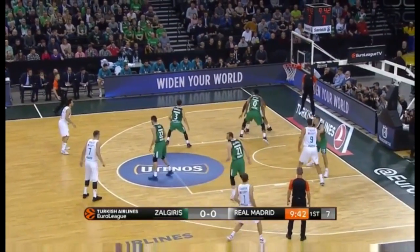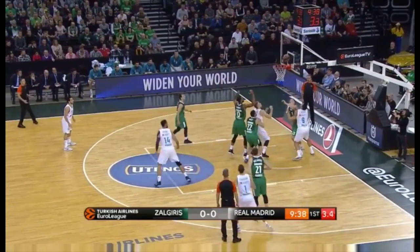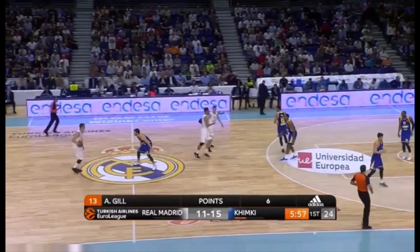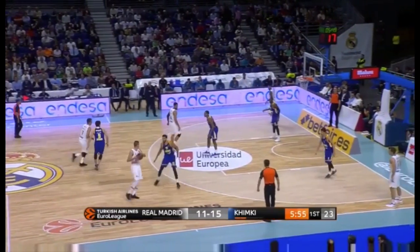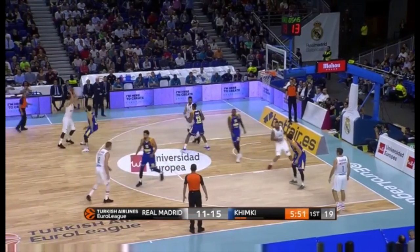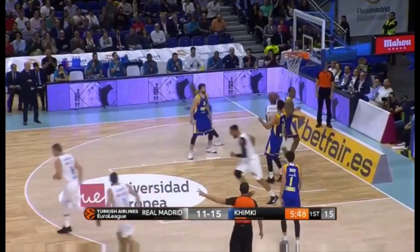Good patient defense from Davies, and Ion has to go and use his skills at the low post, and he rolled underneath the basket. Kimki looking like an offensive machine right now, very fluid in offense, making beautiful passes, cuts to the basket, finding the open player. Doncic up top, looking to Ion in the middle. Ion lays in and can't get it to play.